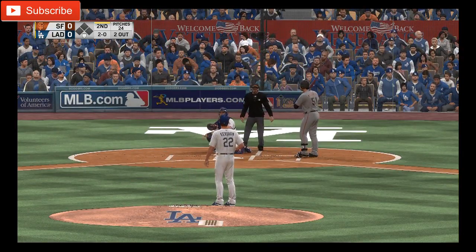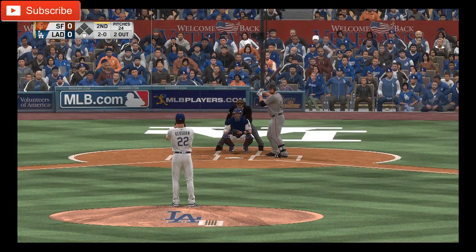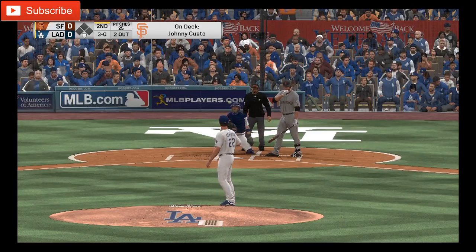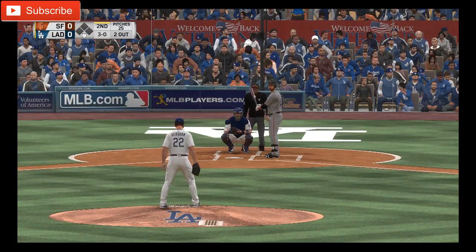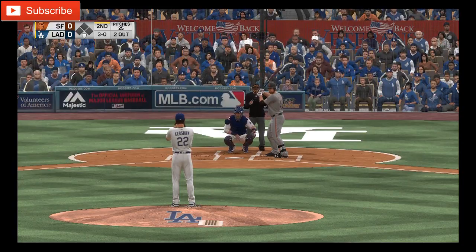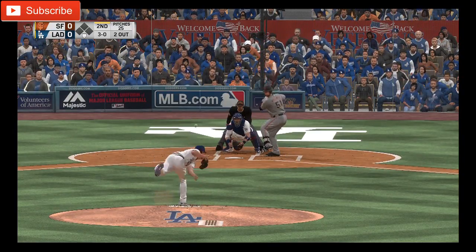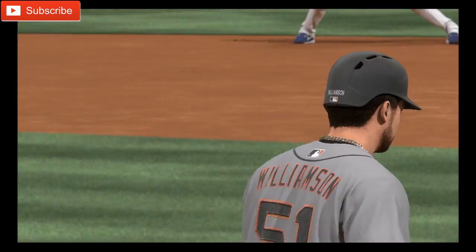And he misses again. 2-0. Two and 0 count, and the pitch. 3-0 now. Yeah, he's all over the place right now. No doubt he's clearly fighting his mechanics. And this is taken low for ball 4, and they'll have themselves a 2-out base runner here after all.